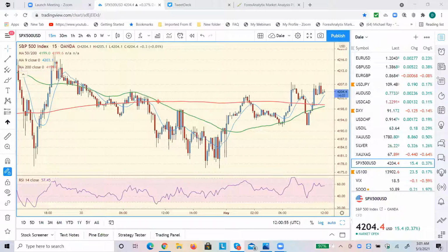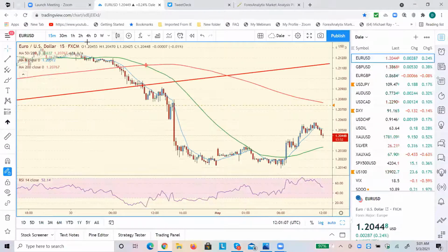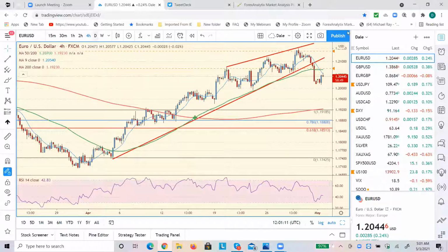So let me just do this here. Start video. Okay. So I showed this Friday. This rising wedge, and we were here, and it accelerated to the downside here as the day progressed.